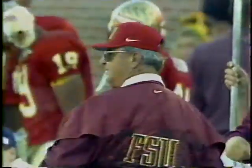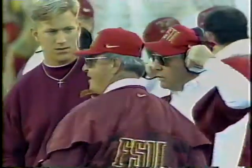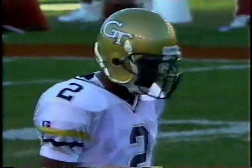So a big break for the Seminoles, and Williams trots back onto the field with Bobby Bowden getting an explanation from what in the world happened. What happened? He's talking to Mickey Andrews, his defensive coordinator.